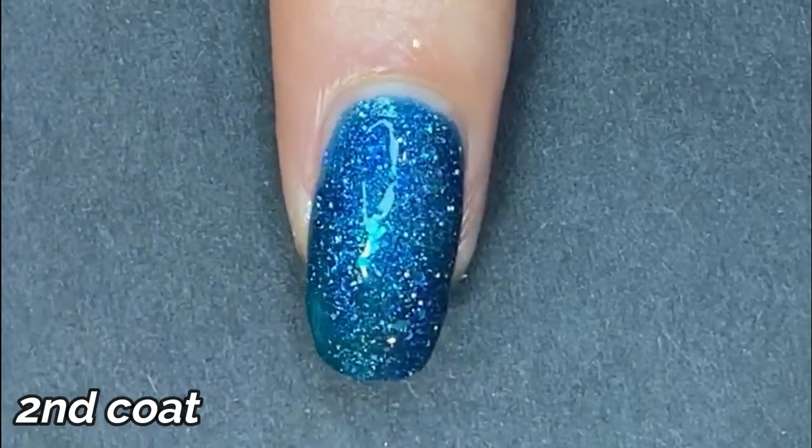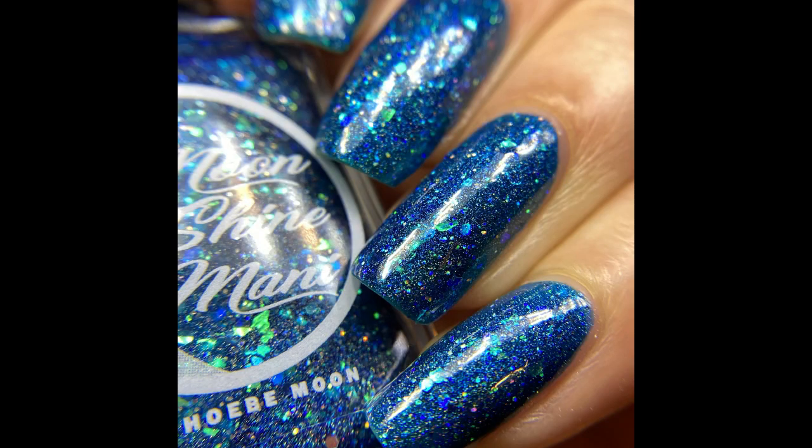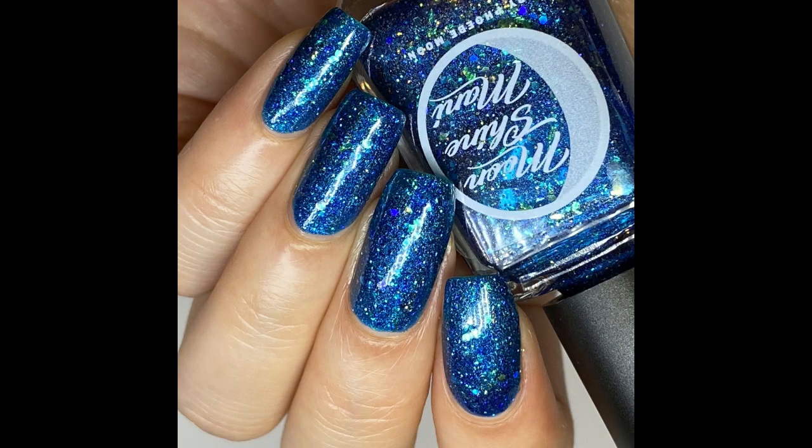And of course, it's going to be a little bit more difficult to remove simply because it has a lot of glitters in there. But overall, I think this is a gorgeous polish. I was really impressed with the formula and the complexity of it, and everything still looked really cohesive. So I was really happy with this one.